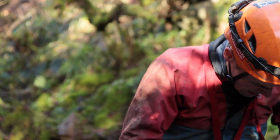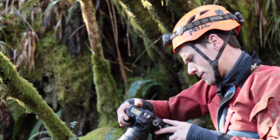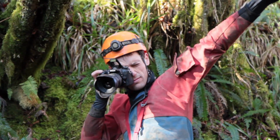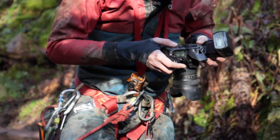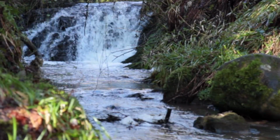I'm James Roddie. I'm a photographer and outdoors writer based near Inverness. I do a lot of climbing, caving, hill walking, and more recently, gorge scrambling. Today we've been in the Eathie Gorge on the Black Isle.